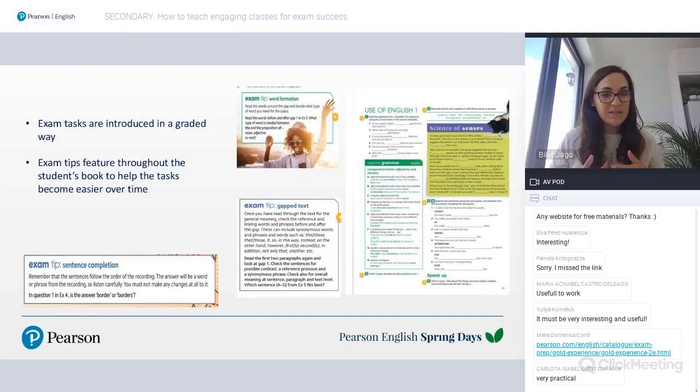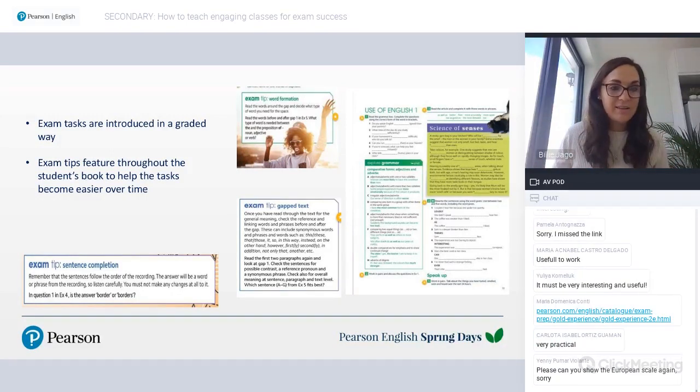And it's also really helpful for teachers as well, because if students ask us for a particular tip or strategy for that particular exam task and we can't think of something off the top of our heads, we can refer them to that and say, oh, this is a very useful tip that you can use as well.